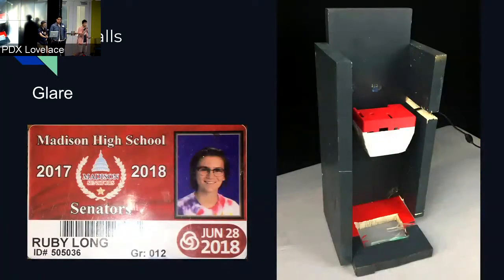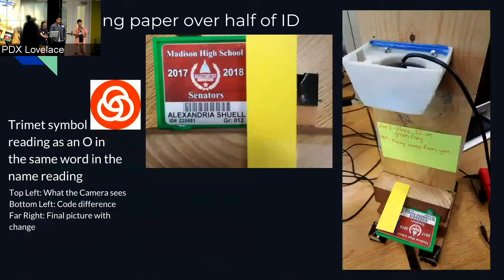And then one of the problems that we had with our prototypes was the glare from the classroom lights, since the ID is laminated. So what we did to fix this was we put walls around our prototype on the sides and also on the top to fix the glare. Another problem we had with our prototypes was the TriMet symbol reading as an O for some reason. I don't know why. But the way we fixed that was just put a piece of paper over it, professionally, yes.